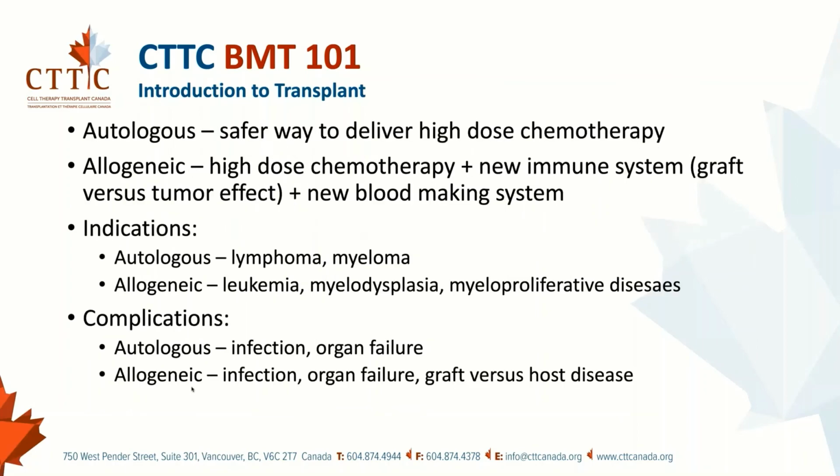So to sort of wrap things up here, autologous transplant really is just a safer way to deliver higher than normal doses of chemotherapy. Allogeneic transplant, you get that benefit, but you also get a few other benefits. You get a brand new immune system and a brand new blood making system. You also get a few new side effects, and that's graft versus host disease and increased degree of immunosuppression, increased risk for infection. In general terms, autologous transplants are done for lymphoma and myeloma. In general terms, allogeneic transplants are done for acute leukemia, MDS, myelodysplastic syndrome, and myeloproliferative diseases.